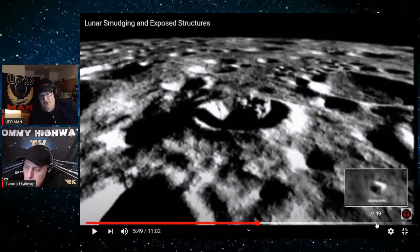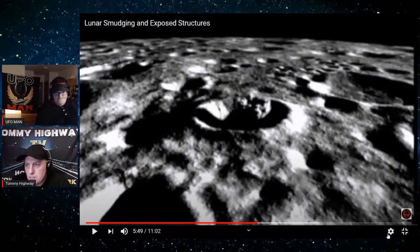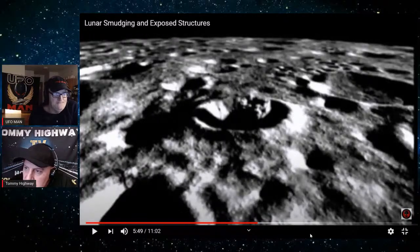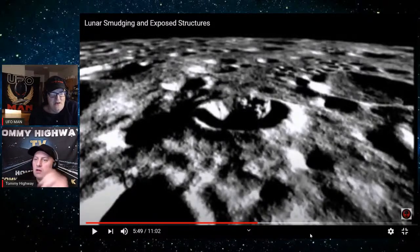Okay, I want you to look at this picture, Tommy. What do you see? Oh, I sure see something rising up out of that crater. What does it look like to you? You know what it reminds me of? It reminds me of a medieval tower. Like something you would see made out of stone for a tower on a castle. Like a bishop in chess.